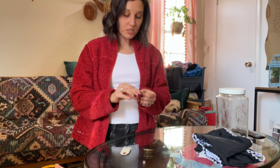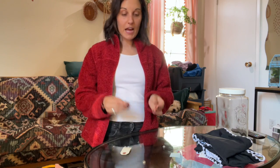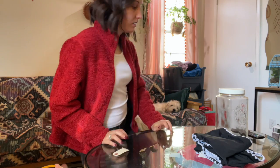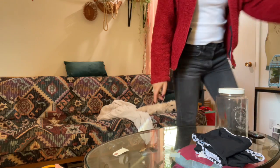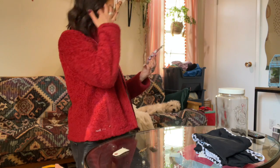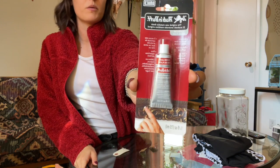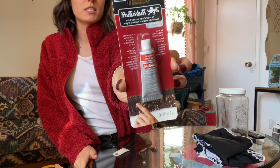So when I saw these, I was like, gosh darn it, they're gold. But I have this, which a really good friend of mine told me about, Rub and Buff, and I've done a lot of Rub and Buff pieces. This is silver, so I'm going to be buffing this into silver leaf instead of gold.